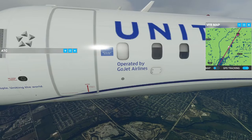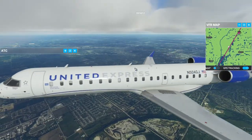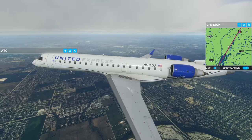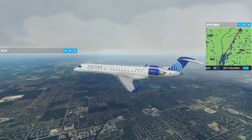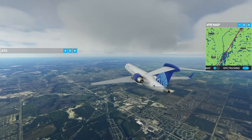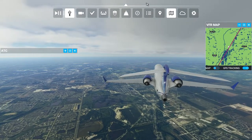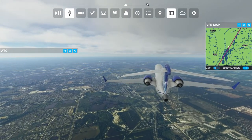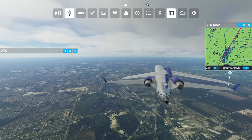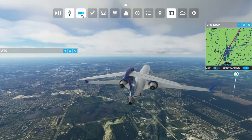And this is also one I want to show you. See, this is GoJet Airlines. I'm glad they put that because a lot of these United Express planes are actually run not by United Airlines itself, but with these partner regionals like Air Wisconsin, GoJet. I think GoJet is the one. I could be wrong. Air Ozark, I think.